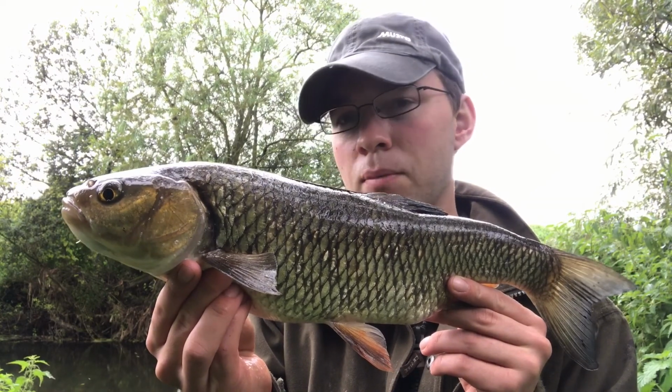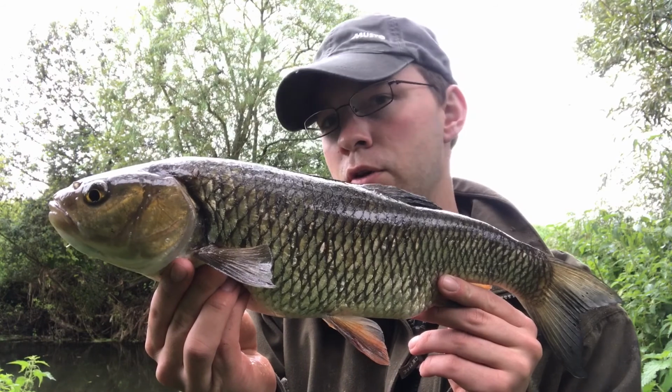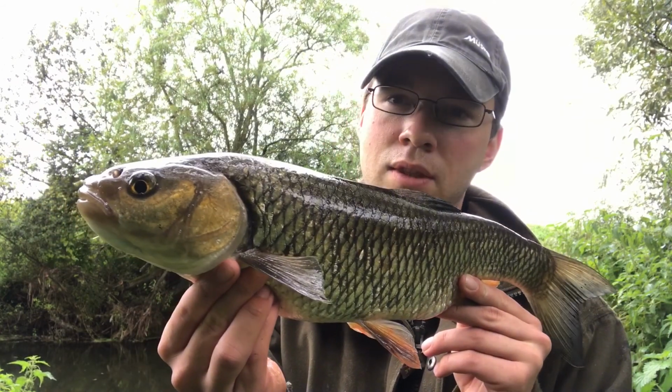And slipping back, we've got 4 more swims to fish. I'll give it another cast in this swim. If it's slow, then I'll move on and put some bait in and try again later. There we go. Sweet.